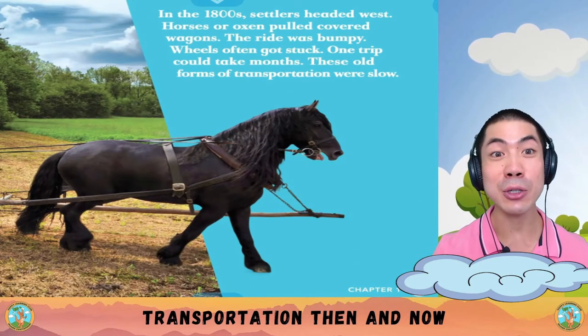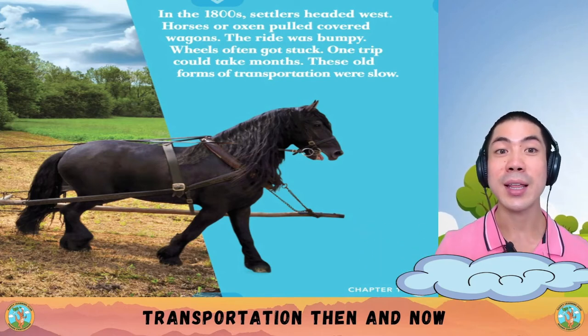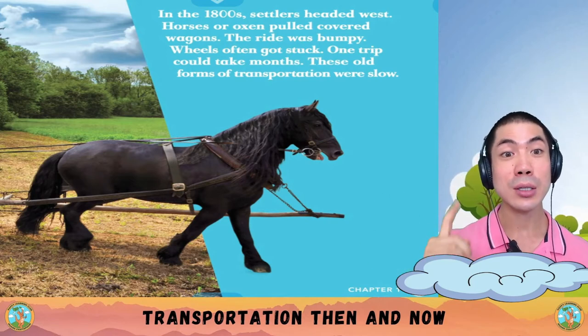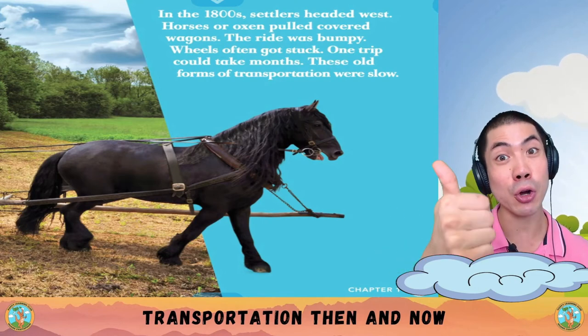In the 1800s, settlers headed west. Horses or oxen pulled covered wagons. The ride was bumpy, wheels often got stuck. One trip could take months. These old forms of transportation were very slow.